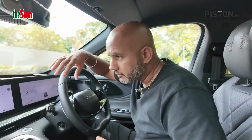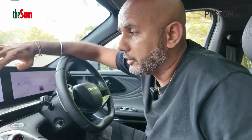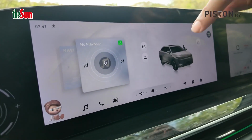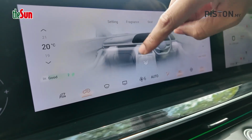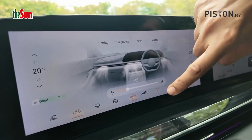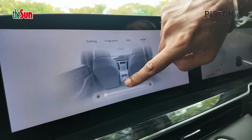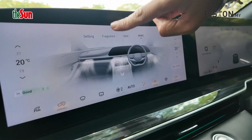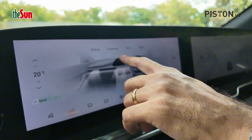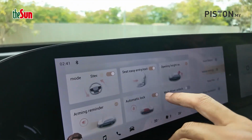Now, before we explore this car further, particularly the back seats, I'd just like to talk to you a little bit about the menu of this car, because this is part of the ergonomics of the car as well. Now, let me turn the air conditioning down so you can hear me. Anyway, how do I, see what I mean? So now I have to wait for this to disappear. There you go. So now I get a bunch of menus over here.